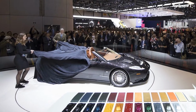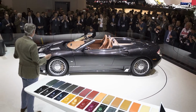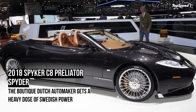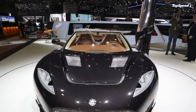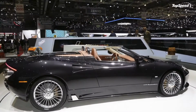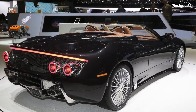All told, the drop-top will accelerate from 0 to 62 miles per hour in a mere 3.6 seconds, eventually reaching a top speed of 201 miles per hour. Part of that ridiculous performance potential is down to the car's curb weight, which tips the scales at a mere 3,065 pounds.